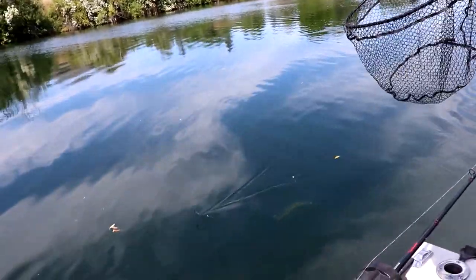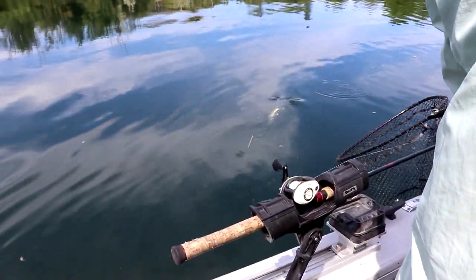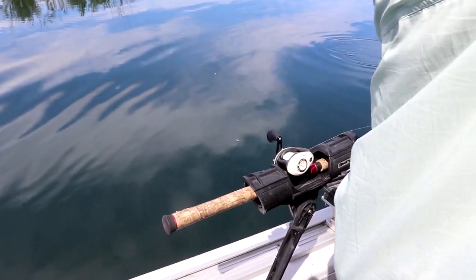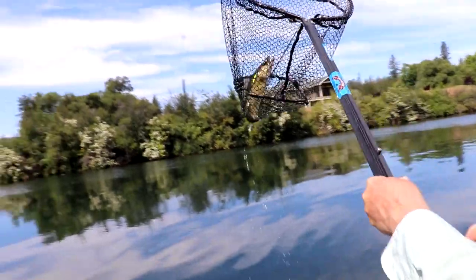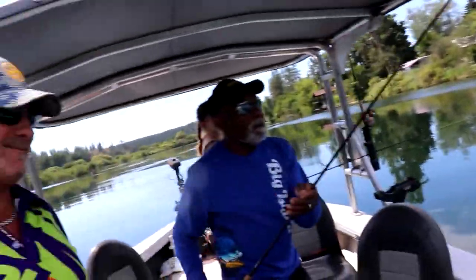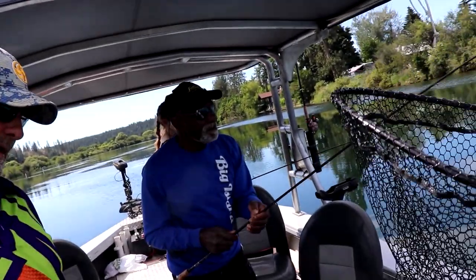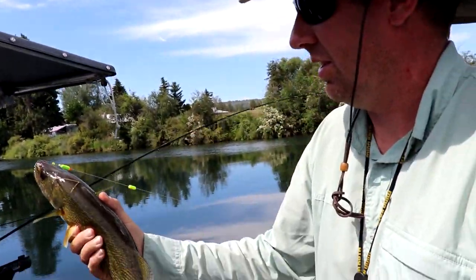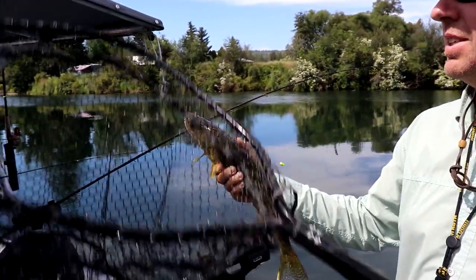That looks like a walleye. You got it? It's a nice walleye. Nice. Excellent. Reel all the way to the stop. Sweet. All right, man. See, that's one of my first walleye I've even seen out of this lake. And that's off that bottom walker setup. Yep. Love it. That's a nice one.